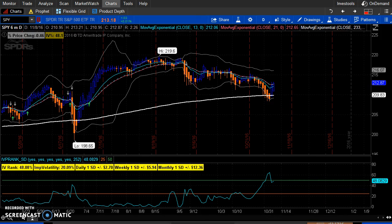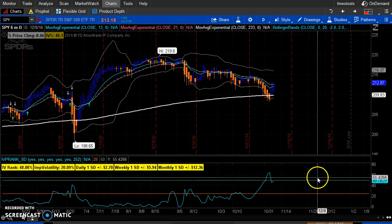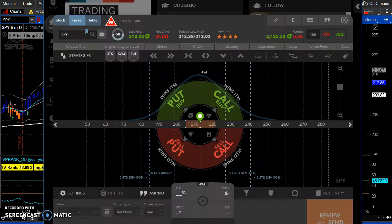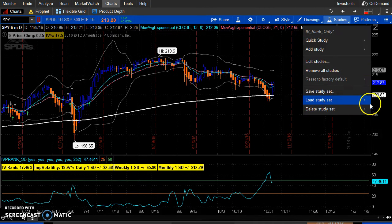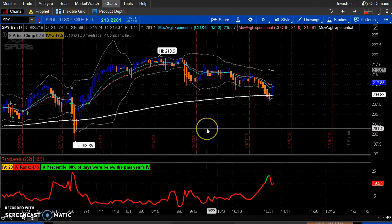IV rank is pretty much close to 50. See, IV rank's a little bit different but within 2%, it doesn't really matter. So if you go back to Dough right here, look, IV rank is at 50. If you go to Thinkorswim, IV rank is roughly 48.08. So you still got, hold on, let me try something. Okay, so IV rank is 47.